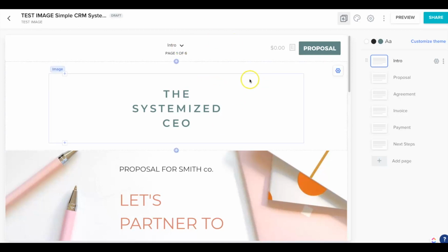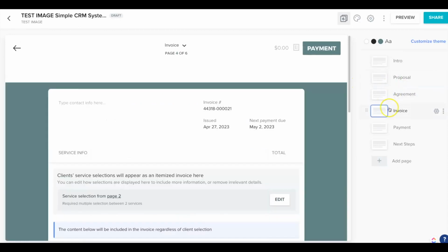So here's an example proposal I may send to a client, and it has a couple of pages involved. That's another thing with HoneyBook, is that you can have them move through the proposal, the agreement or contract, the invoice, and payment all in one fell swoop. So I'm going to skip down to invoice here and show you that from the proposal and the service package that they have selected, or we have selected together, an invoice is auto-populated with all of their information.